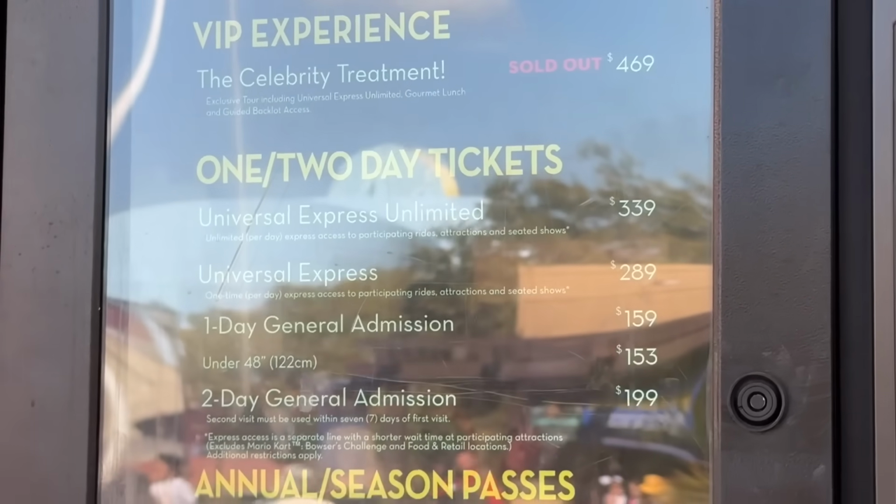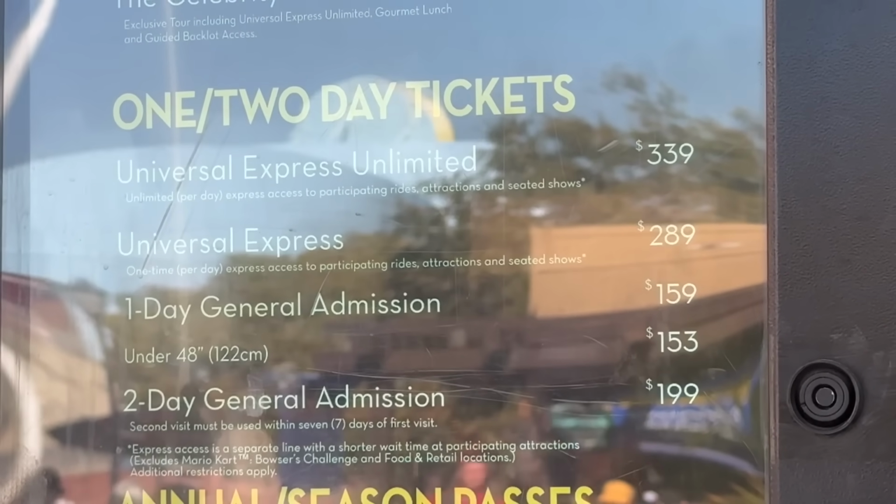And if you're wondering how much tickets are for a Monday, here you go. Right outside Power Up Cafe, right at the entrance of Universal, Gabby from Gabby's Dollhouse is doing meet and greets now. So if you are interested, it's right across.